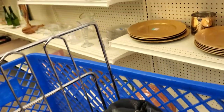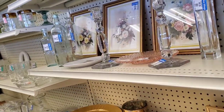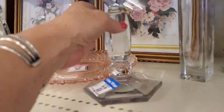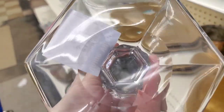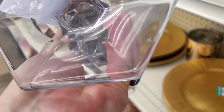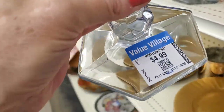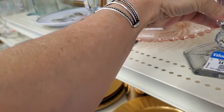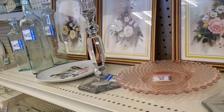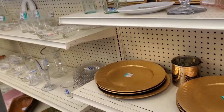So that's pretty good. I saw these candlesticks up here that were very beautiful and delicate looking. They were not on sale today, so I passed on those. They were only $4.99 apiece, but they weren't marked or anything, so I passed on those.